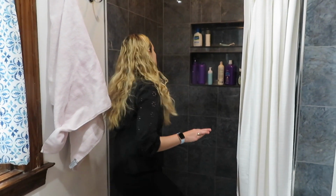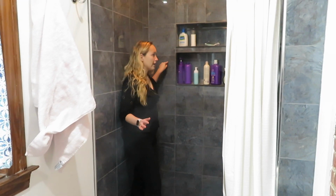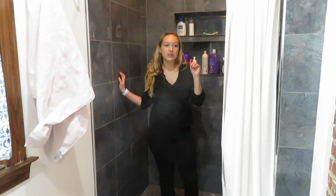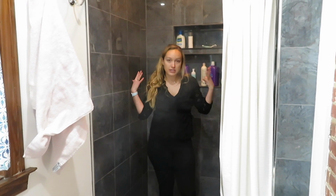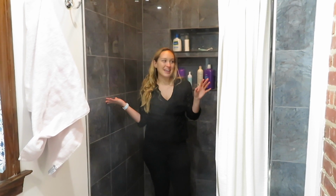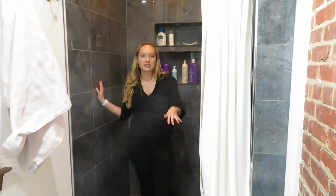So what I was originally going to do in this shower was just do this back wall in this blue tile, and then do these 2 walls in that small white tile that is in the other bathroom. And once I saw how good the other shower looked with all the tile the same, I was like, I gotta do all the tile the same. And again, it was kind of a fight between me and my parents because they were like, it's gonna be too dark, it's gonna be too dark.